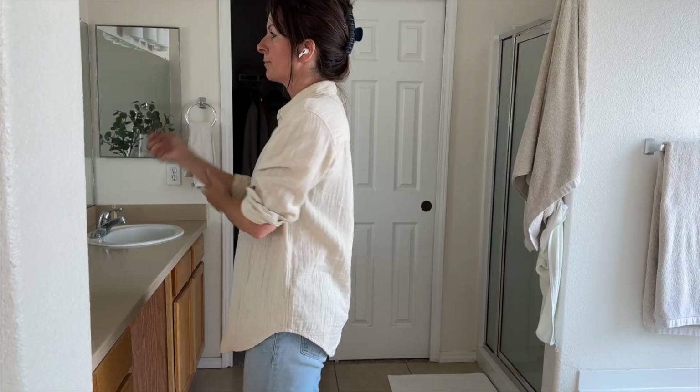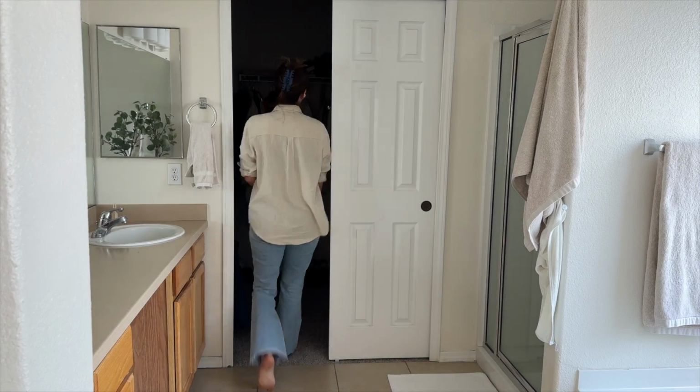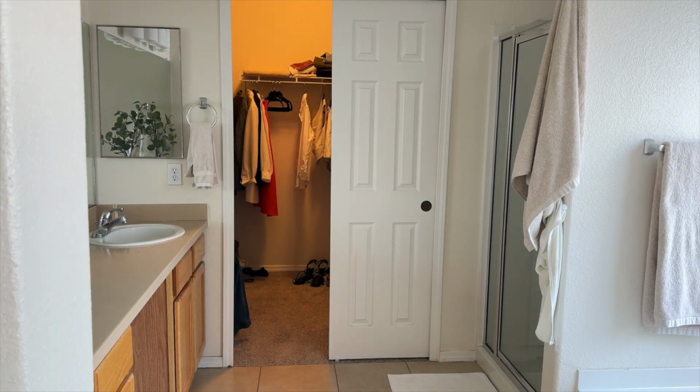We also did this in our walk-in closet so that when we walk from the bathroom into our closet, the light just automatically comes on. There are a couple other spaces that we could probably benefit from having a motion sensor light switch installed, but really those two have been awesome, especially the laundry room.